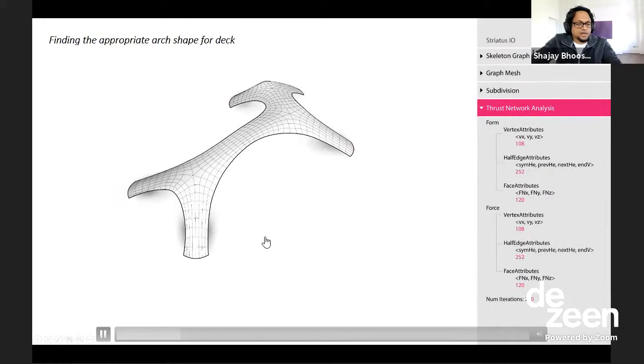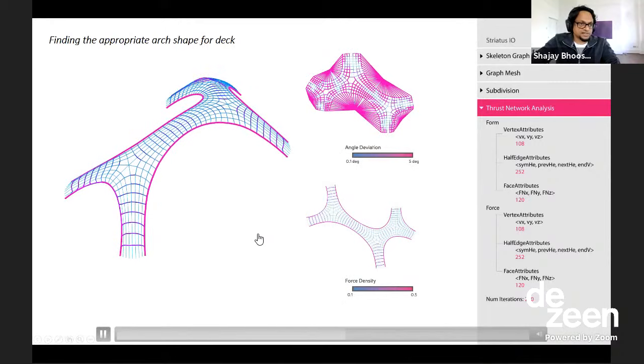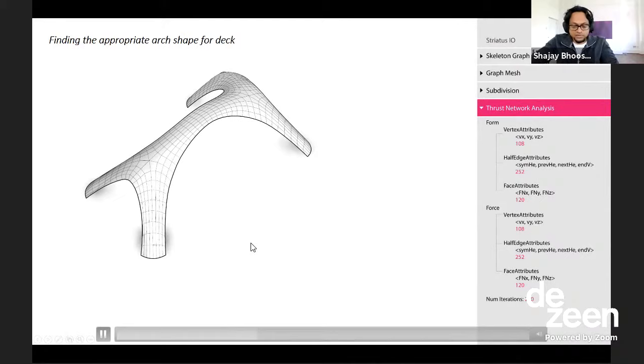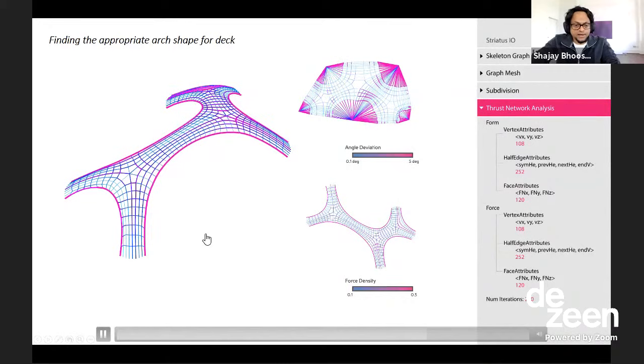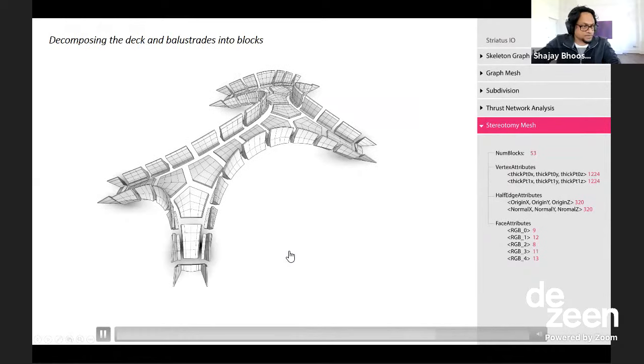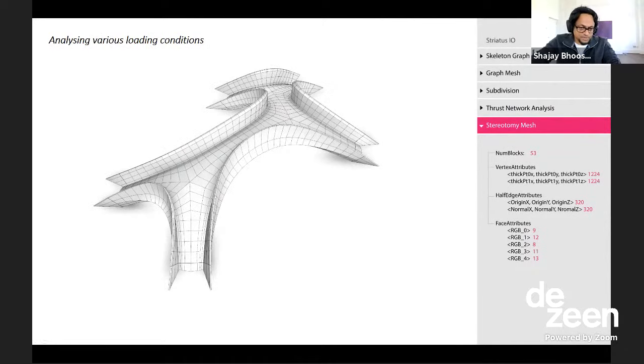And it's also very friendly to collaborate, so we can exchange information at a distance over the internet, et cetera. Here we are also incorporating some of the previous advances shown in Armadillo, for example masonry construction and computational masonry. Subsequently, we also decompose the global shape, as Philippe mentioned, into blocks, because masonry construction requires them to be blocks. And we also test them under various loading conditions, like moving the supports.